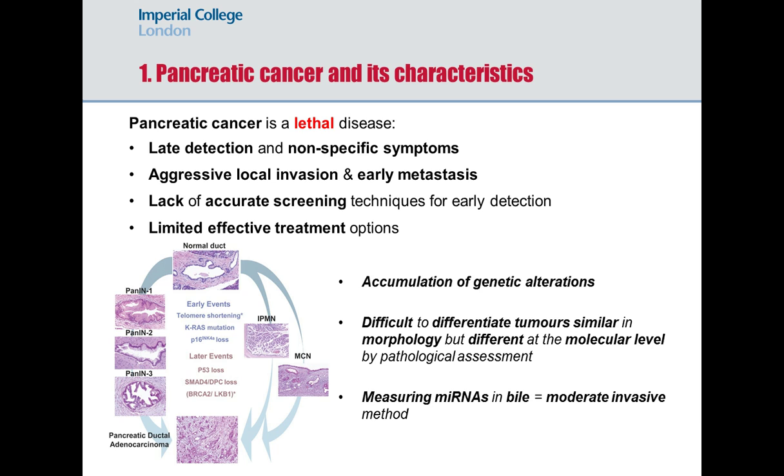Pancreatic cancer is a lethal disease. It has a survival rate of 5%. This type of cancer has a poor prognosis because patients present non-specific symptoms, and this leads to a late detection. Pancreatic cancer is characterized by local invasion and early metastases, and the current imaging techniques are not accurate, sensitive, or specific, the only effective treatment being surgery. Although surgery is the therapy of choice, only approximately 20% of the patients benefit from it.